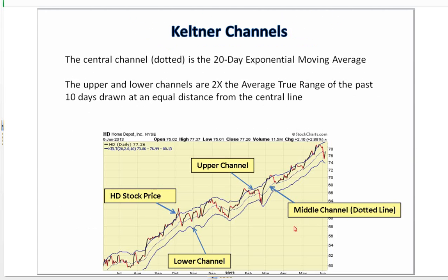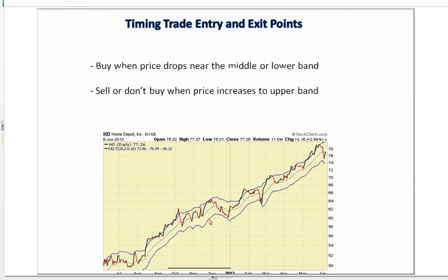Here's a daily price chart. This is for Home Depot, and this upper blue line right here is the upper Keltner channel, and the dotted line in the middle here is the middle Keltner channel, and the lower line here is the lower Keltner channel. The Keltner channels are similar to the Bollinger Bands, and they work as an overbought, oversold indicator, and are very useful when you're trying to find a low-risk entry point.